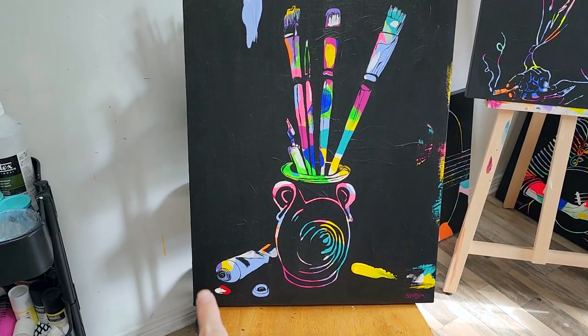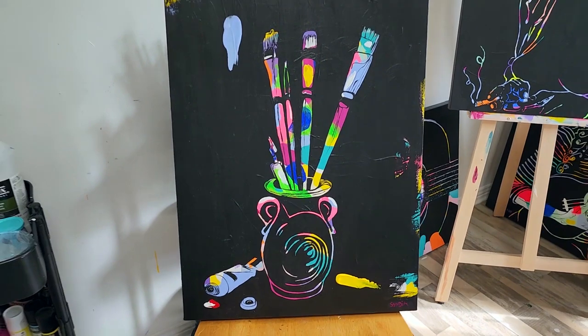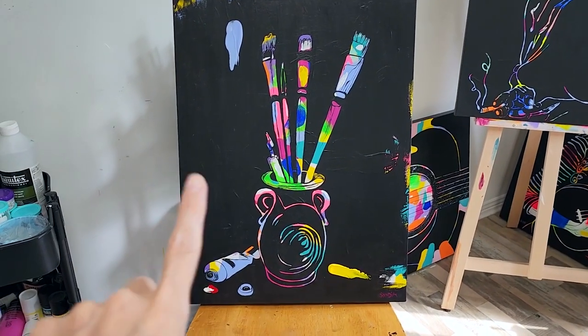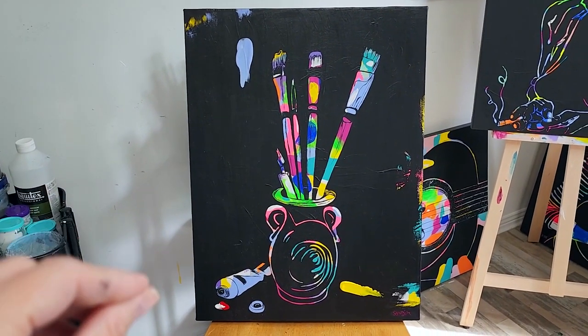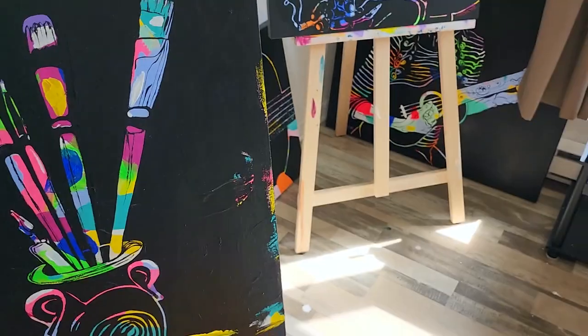Yeah, so I wasn't sure if I was gonna leave this white, but I like the little pop of red. So this one is finished. Because it's a painting about painting, I titled this one True Colors. So it's the title of the series.